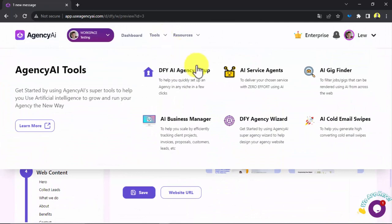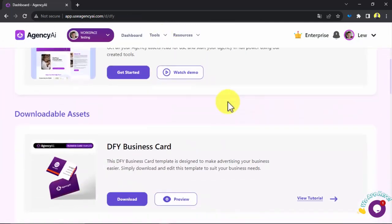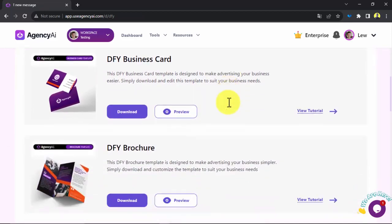Not only that, you will even get downloadable assets created by our elite team of designers, saving you tons of money and time if you try to get them done by yourself.